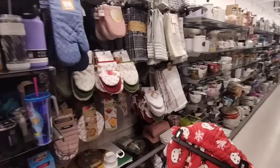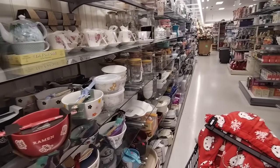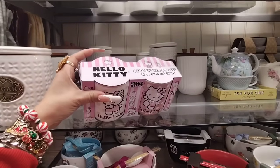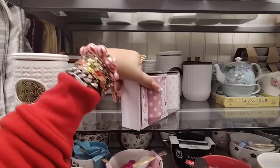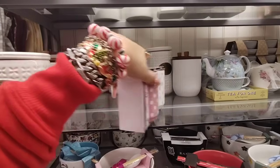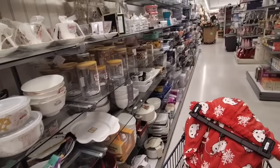You guys, I love listening to Christmas carols while I'm shopping. I really, really do. Look. Ceramic cup set. Oh, just this one. $7.99. I love the Christmas carols. It's just so fun, you know?